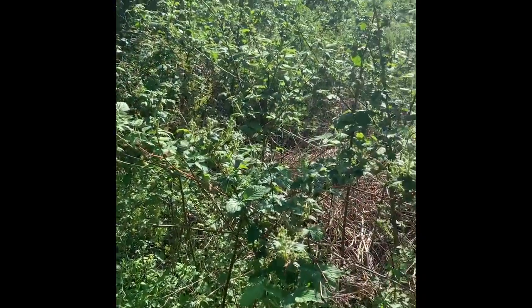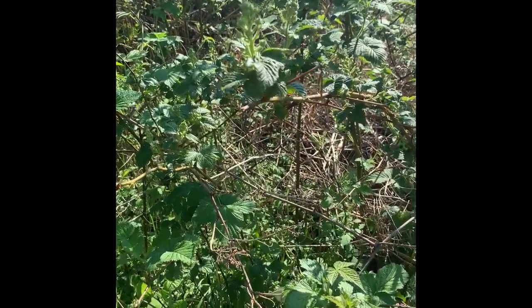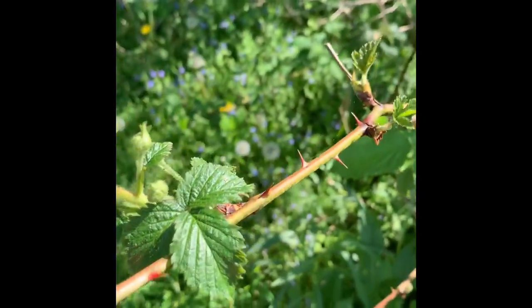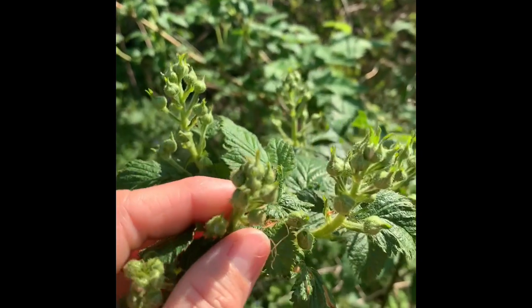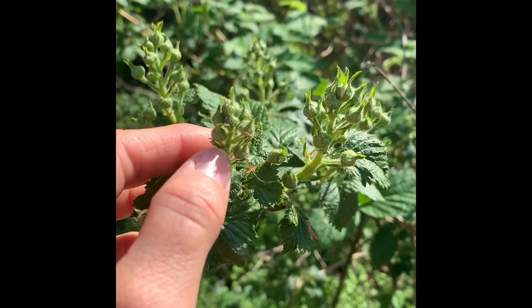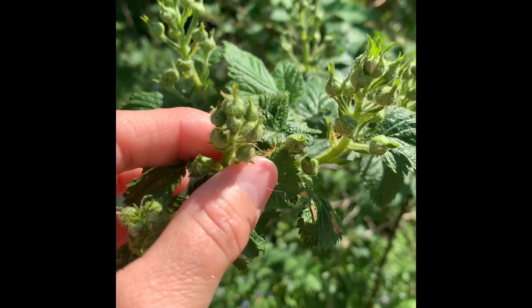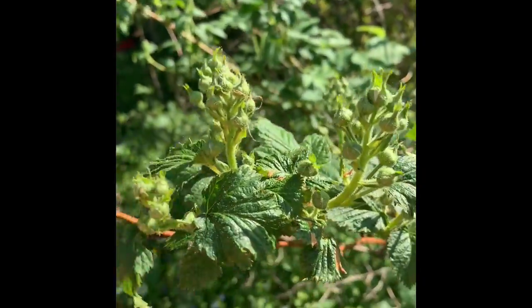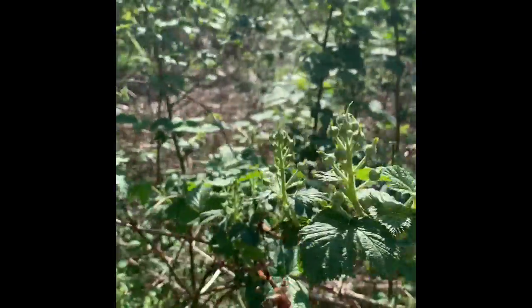Okay, so this is another plant that has thorns that they use as an adaptation to survive. So here are the thorns. It's kind of hard to see right now because they're not quite in full bloom, but these are actually blackberry bushes. Right here you're going to start to see them begin to flower and bud, and then they will lose their flower and begin to grow blackberries.